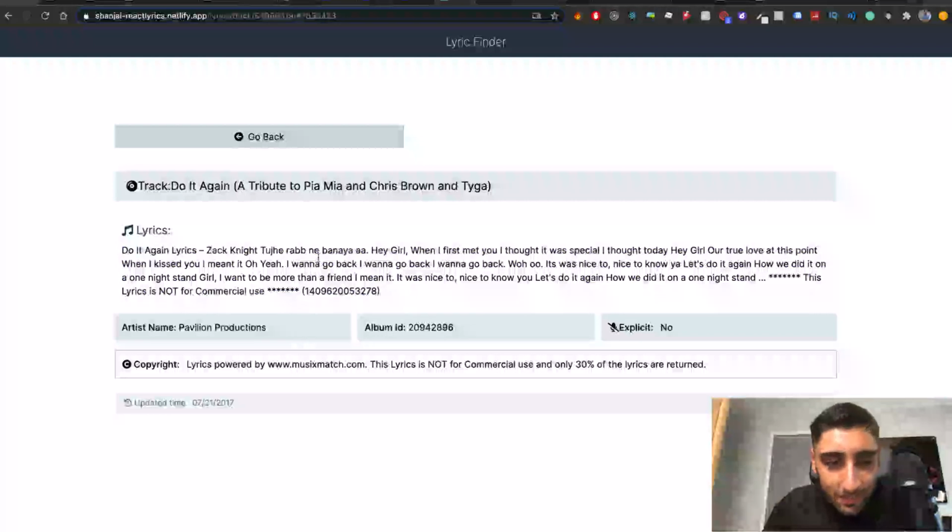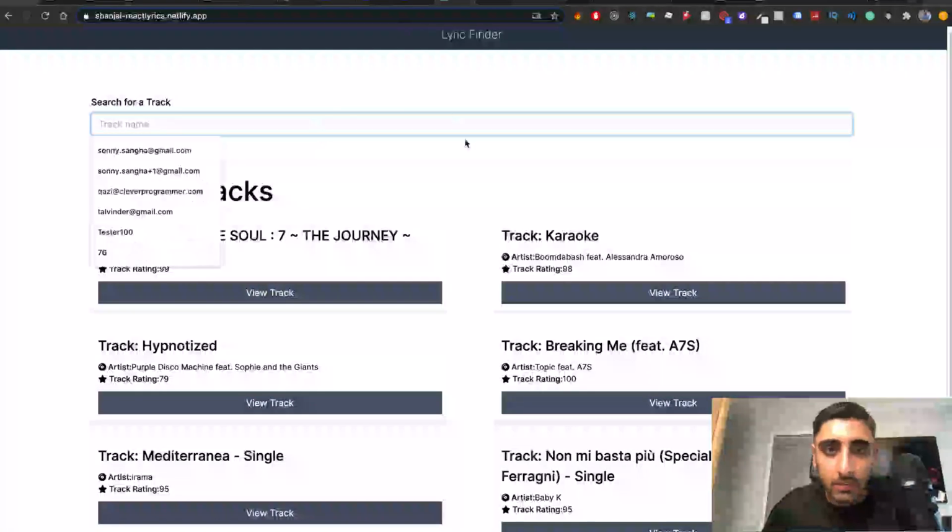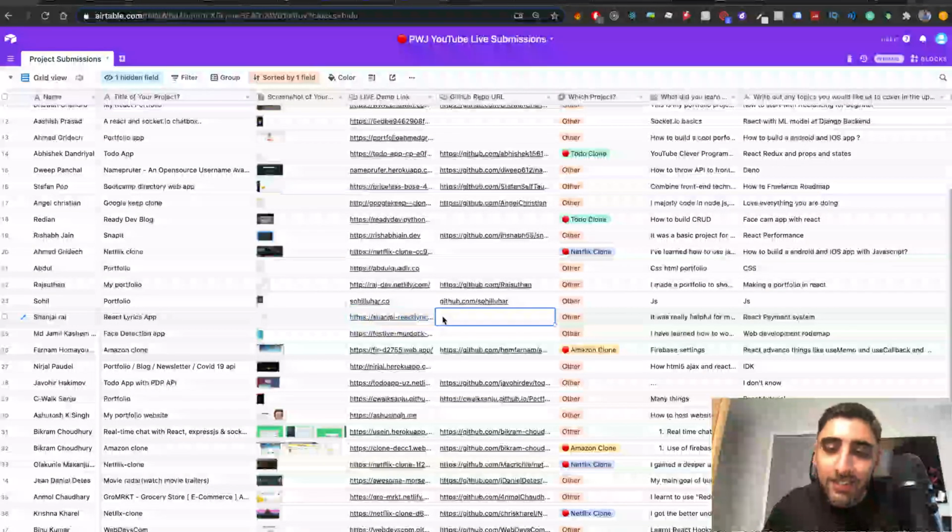Oh wait a minute, there's some Punjabi going on over here. I didn't remember hearing that in the song. Zach Knight. Interesting. So it's actually pulling a bunch of stuff. Lyrics powered by Music Match. Lyrics is not for commercial use. Okay, nice. I'm assuming this is pulling from an API and we're using some code to do this, but I can't see the code, so unfortunately I can't dive into that anymore.